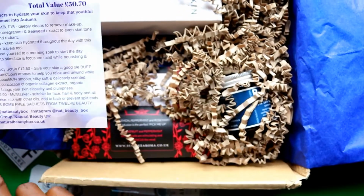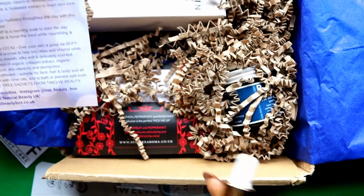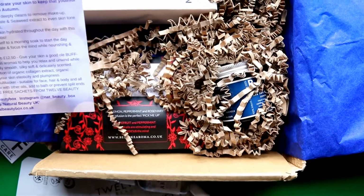And then the sachets were some free sachets from 12 Beauty. So those were the sachets earlier which were free. They were not part of the total value of the £50.70. But there you have that.